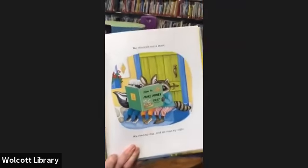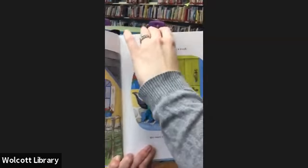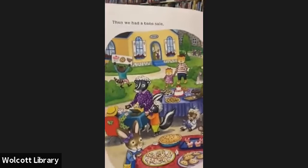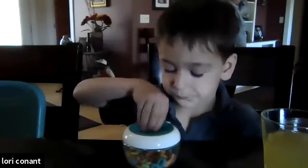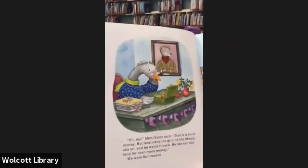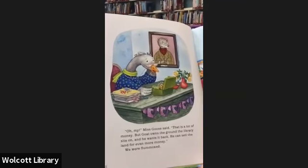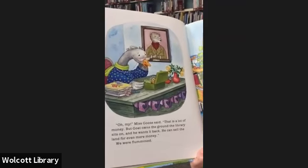We checked out a book, How to Make Money Fast. We read by day and we read by night. And then we had a bake sale and an art sale. And we sold candy door to door. "Oh my," Miss Goose said, "that is a lot of money. But Goat owns the ground the library sits on, and he wants it back. He could sell the land for even more money."